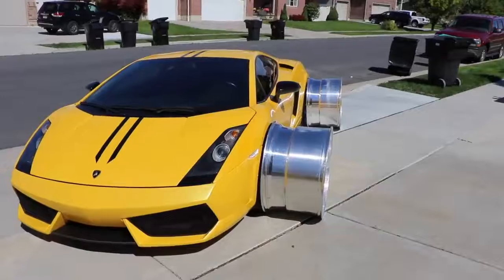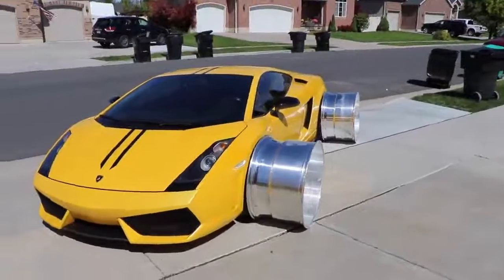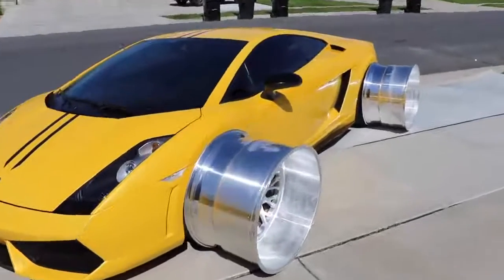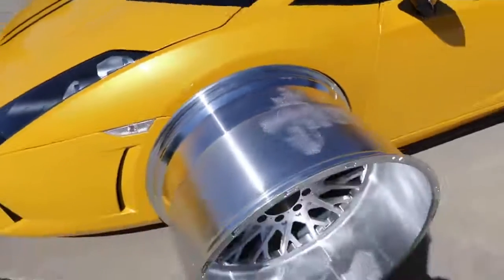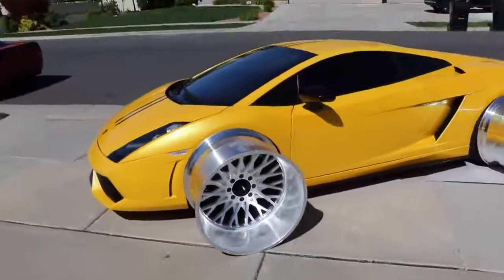Everyone, we have the Lamborghini out. We have the 26 by 16s up against it to kind of give us an idea of what it would look like if we were to put them on. And of course, it'd have 40 inch tires, so it'd be even bigger. But just for an idea, my brain is just blown. Wow, I don't even know what to think. Look at how ridiculous this looks. The 26 by 16s are almost the same height as the fender, and that would be if it had tires on.